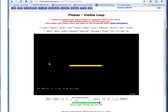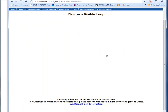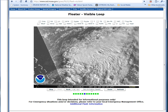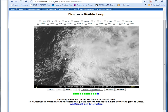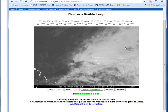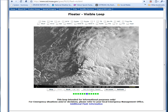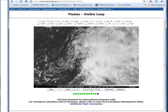Let's see if we can get a loop here from the Hurricane Center. Obviously, we're having an issue with their Java app. Let's try the Flash version. Here we go. A little better version here. You can kind of get an idea. We can actually zoom in a little bit here using their app. Let's go right there. Okay, you can see the circulation's right there. It's exposed. We've got some good outflow on the northeast quadrant, the southeast quadrant, but obviously pretty sheared off here on the western side of the low-level circulation, but it's roughly right there.